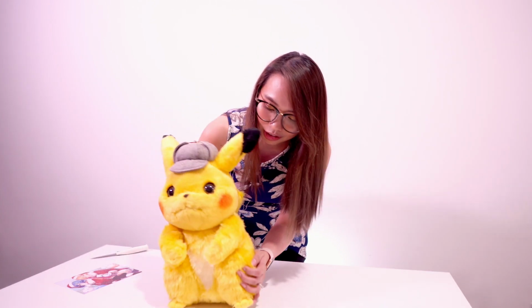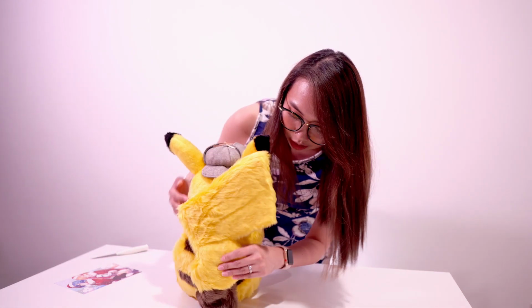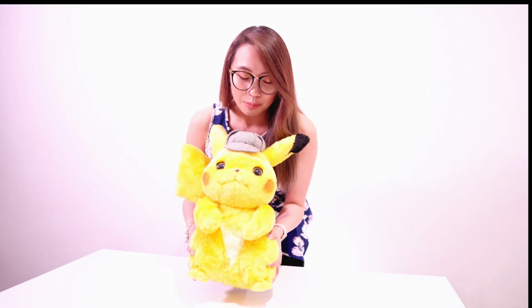Yeah, look at the fur. I'm so speechless. It's so cute. Cuteness overload. Guys, this Pikachu design is based on the movie Detective Pikachu. If you haven't watched it, you should, because it's super cute. I'm not really a 100% fan of Pokemon, but when it comes to the cuteness of Pikachu, I cannot help it.